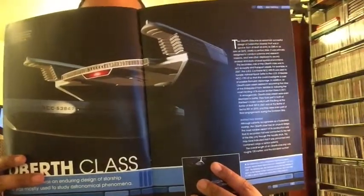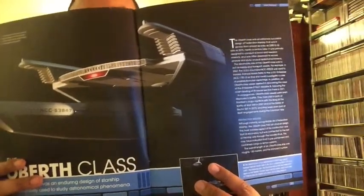And its captain was Captain J.T. Esteban, that's the USS Grissom. And the USS Pegasus, which was featured on the cover of the magazine and probably internally, was captained by Captain Eric Pressman, later to be called Admiral Eric Pressman. Turning the page, we have some wonderful text on the ship, as well as a nice image of the ship.